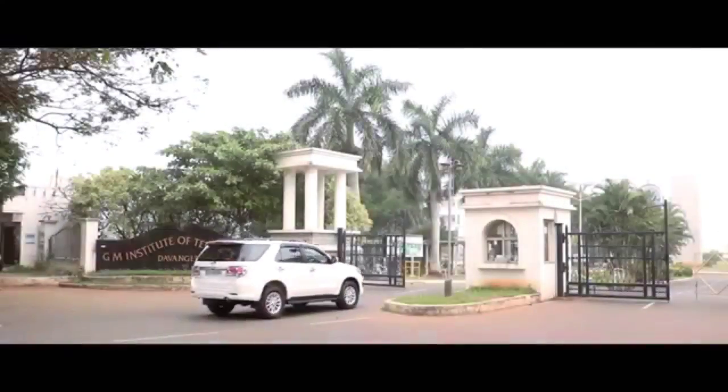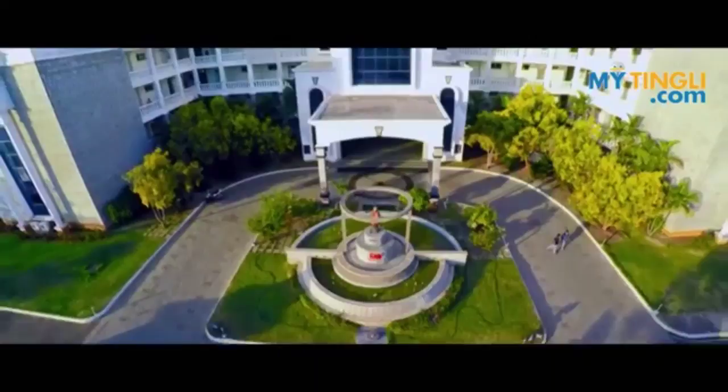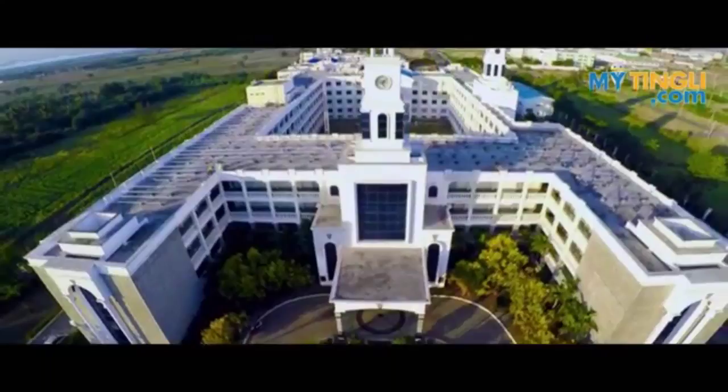Welcome to GM Institute of Technology or GMIT Davangere, a dream destination for all the academic seekers. Established in the year 2001 by the Sri Shaila Educational Trust, GMIT is a high-tech institute with a vision to provide quality technical education.